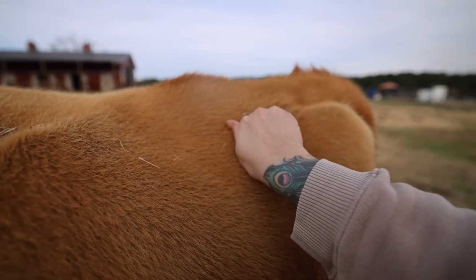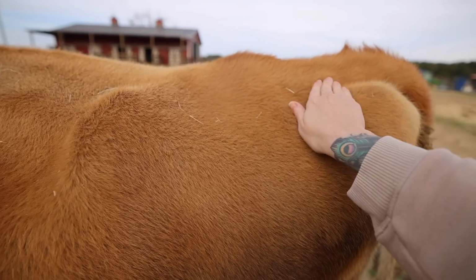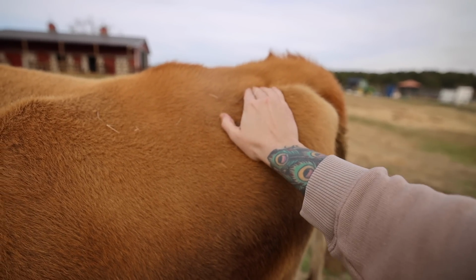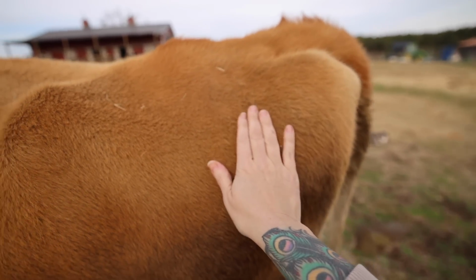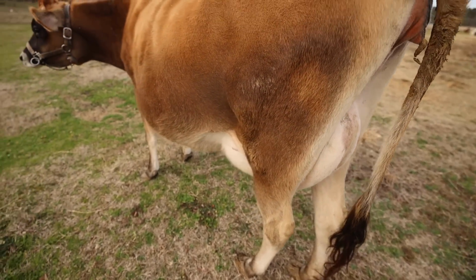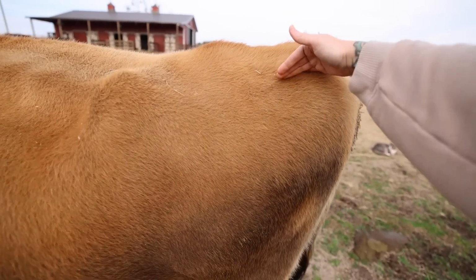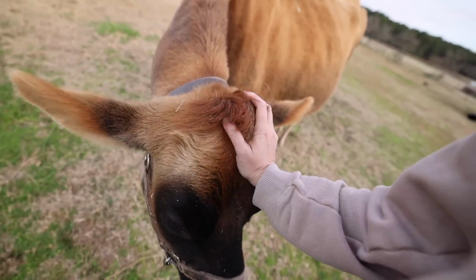All right, so here, it's kind of a similar thing. You know, she's not super sunk in right here. She's probably still got some time to go. Basically, this is the same idea as checking the goats. This area right here will just get super sunk in whenever she's close. And her udder is pretty tight and full. Now, she does not hang low. She's got a really high carrying udder, so it's hard to gauge her on her udder. But once this is like real sunk in, I'll know we're really close. I'm sorry, I ruined your nap.